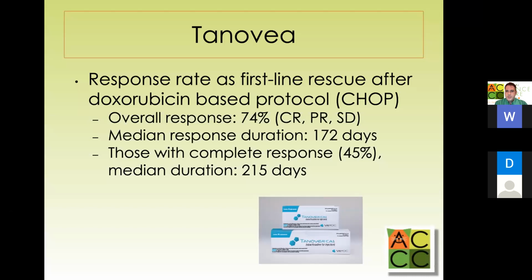The median response duration was 172 days, which is pretty good, considering they've already been through one chemotherapy protocol. And those dogs that had a complete response actually had a median response duration of 215 days, which is really impressive for dogs that have already been through one chemotherapy protocol. So this is a really good option, just because they don't have to go back through the whole 16 treatments again. They just have to get 5 treatments. So it's really attractive for a lot of clients.